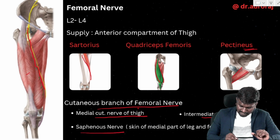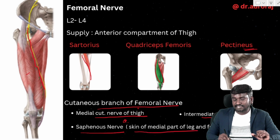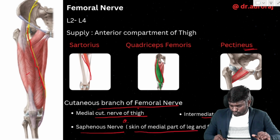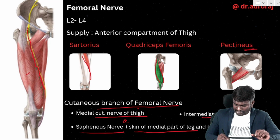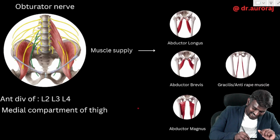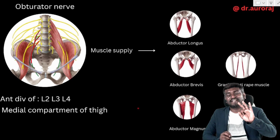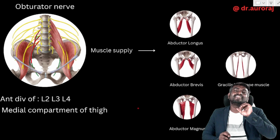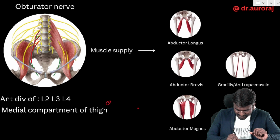These are very important. Please remember the saphenous nerve, which supplies the skin of the medial part of the leg and foot. Remember, the saphenous nerve supplies the skin of the medial part of the leg and also the foot. Yes. Obturator nerve. Look at this here. This is going to be the obturator nerve. From the anterior division of L2, L3 and L4, it supplies the medial compartment of the thigh. Medial compartment of thigh. Very good.